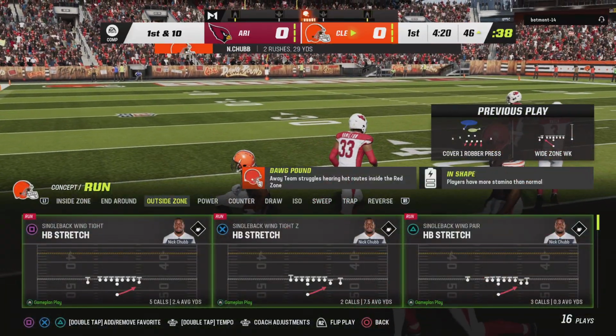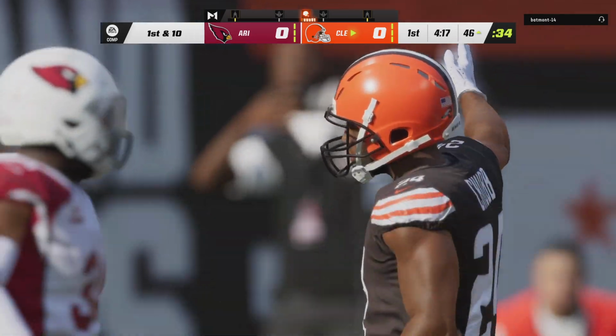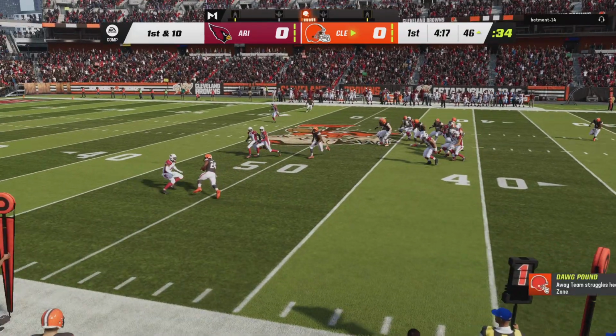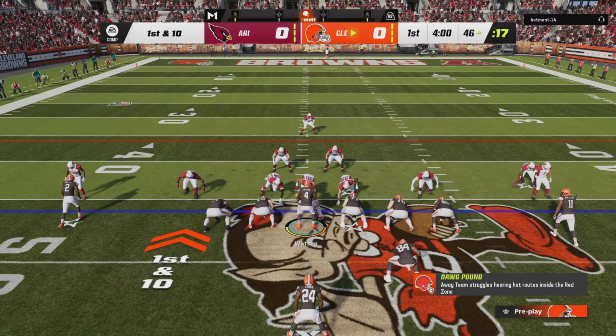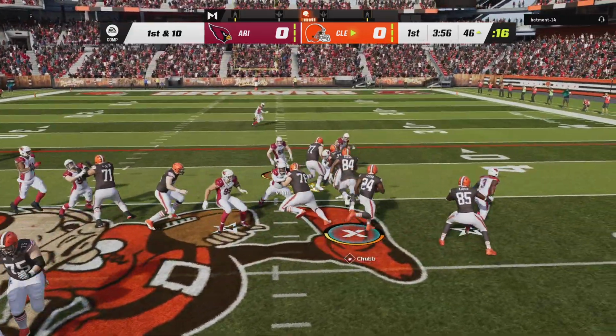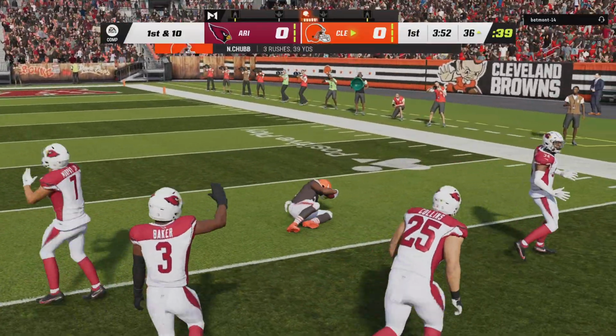And a pretty good burst there as he gets this across midfield and down to the 46. A good pickup there for the Browns, 15 yards. Well, there's plenty of real estate for him to maneuver on that run, and let's face it, it shouldn't be a surprise. He's one of the better backs in the league. Had to come into this game with the idea, slow him down, otherwise it's going to be a long afternoon.